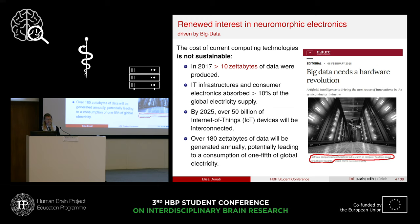They estimate that by 2025, there will be more than 50 billion Internet of Things devices, because this is the new trend. The idea is to build small chips, small devices that are specific for some specific task. They produce data and they need power, so the amount of data and the amount of power is going to grow a lot. Exactly one year ago in Nature, there was an article about a possible revolution for big data analysis. And not only me, but also big companies think that neuromorphic engineering can be one of the solutions to this problem.